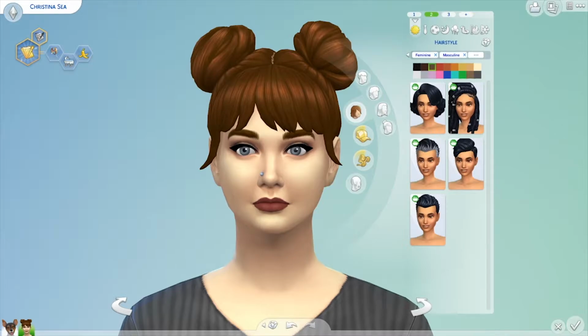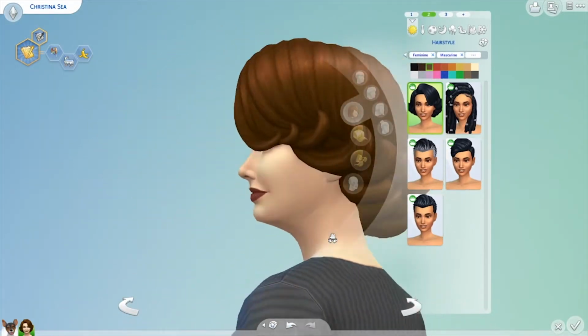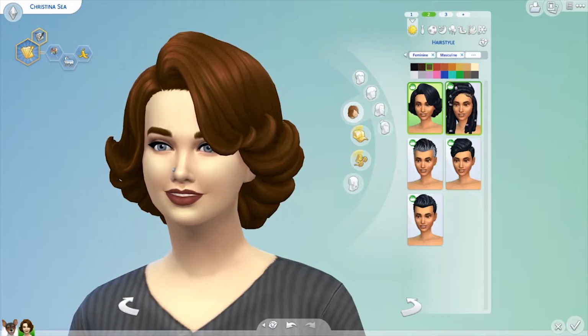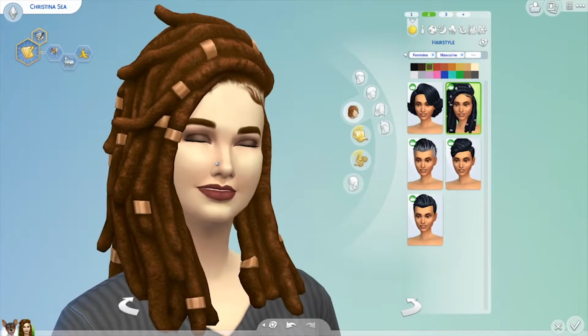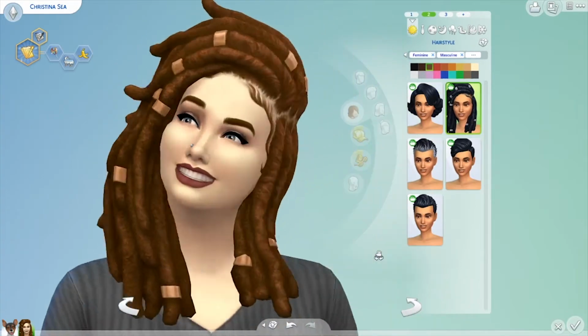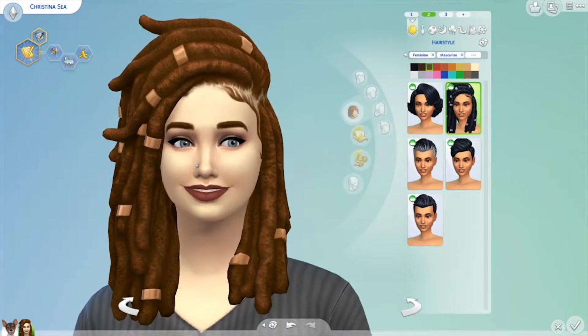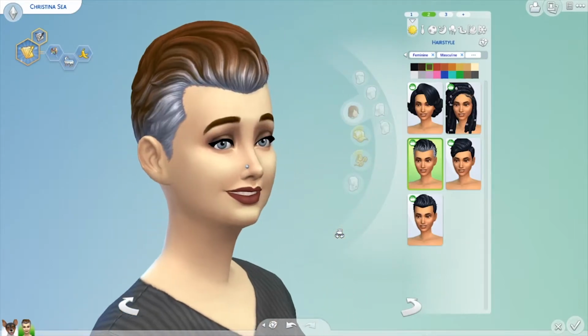Okay, so starting in Create a Sim, the items that we have added to the game, we've got a couple hairstyles, some very, I don't know, this makes me think of that movie, The Stepford Wives. That's what this makes me think of. And then we've got this fun textured hair one, which I really like. This is cute. And then we've got some silver fox hair.